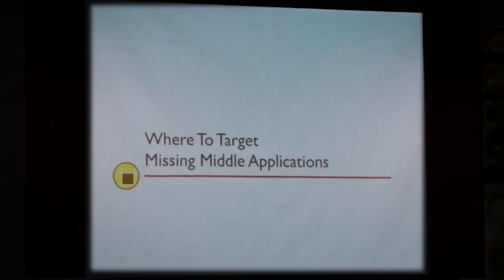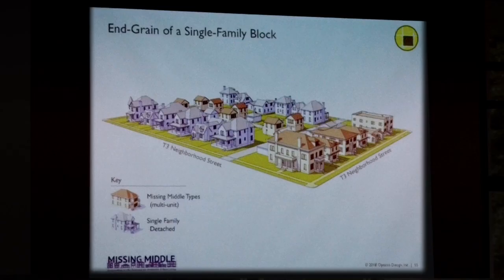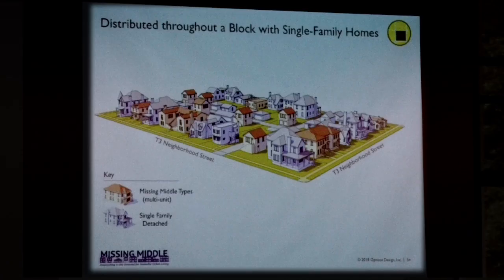So now we're going to start getting a little more technical. How do you make this happen? The yellow types are the missing middle housing types, and in this diagram, the white are detached single-family homes. What we generally talk about is they fit beautifully in detached single-family neighborhoods. You just sprinkle them throughout, including in all of the historic neighborhoods.